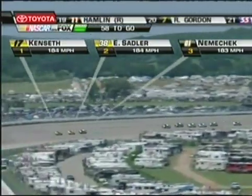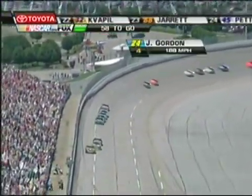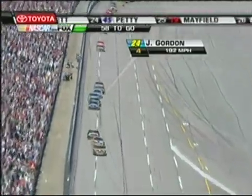Just like a rubber band. Give them about 4 laps. They'll all be back together. Yeah, they'll reel them in, but I'm not sure what caused that separation. The good thing is it's not a green-white-checkered.